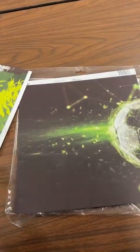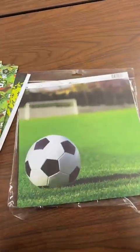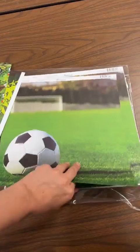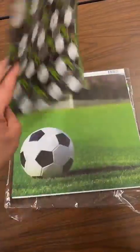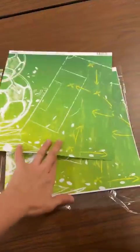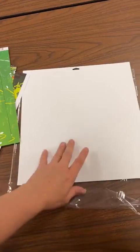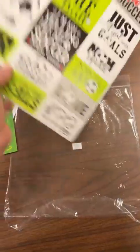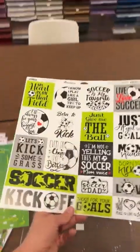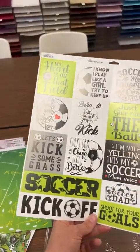You've got it, Miss Sarah. These are just really fun, I think, papers for soccer. I like the graphics on them. So again, 2 of that one, front and back. 2 of this one, front and back. And I don't know if we've had this one before. I don't really remember it if we did. So hopefully I've gotten one. If you're a soccer mom, soccer grandma, I got you something a little bit different to work with.